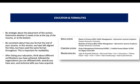Finally, education doesn't have to stop at high school, college. Think about some training that you've done. Think about the certifications you've achieved. These are great things to include on the resume, and it shows that you're constantly looking to expand your skill set, which is a great trait that a hiring manager is going to look at very positively. So if there are any certifications, any proficiencies, any awards or affiliations, you can include those as well.